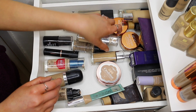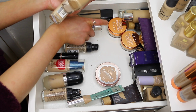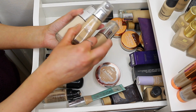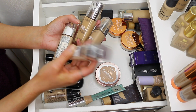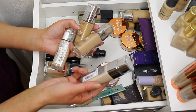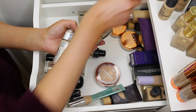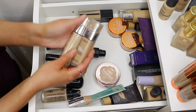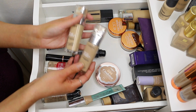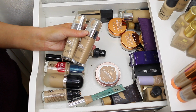Then I also have some L'Oreal True Match, which is one of my favourite foundations, and I have 4 shades of these, but I think I've only opened 2. My natural shade is 1N, which is Ivory. I haven't opened this, but what I'm going to do is put it down below in one of my other drawers. Again with 4W, haven't used this yet because that is a super deep self-tan. And these 2 are my most worn shades. My most worn one is 3W, and I absolutely love it.